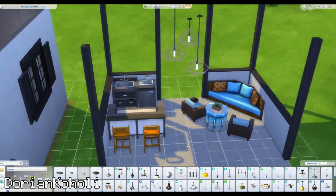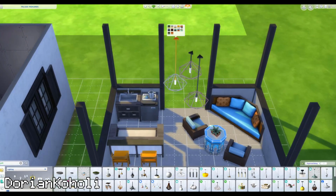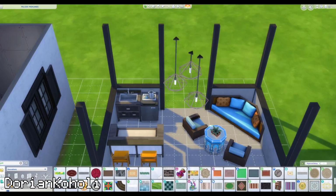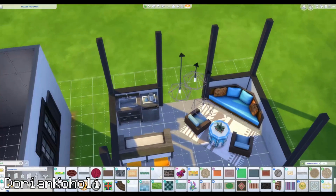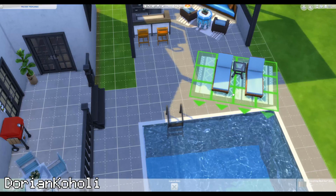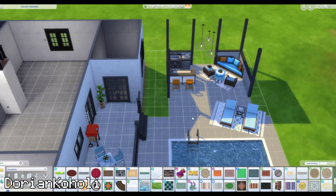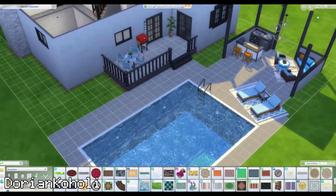Okay, so we have our little light installation. Maybe change the color. Yes, I think that one's probably fine. Yeah, we'll leave that one as is. But decoration, put a rug. I think that works. Debating whether I want to put one over here. Yeah, we'll leave it there for now. But I think we mostly have all of our major outside stuff put together. Basically just need more landscaping at this point.